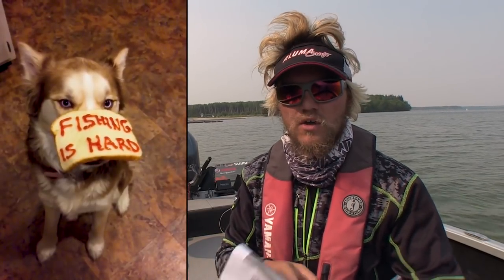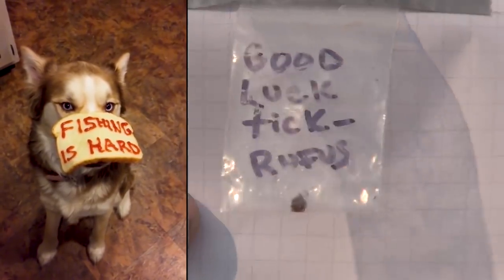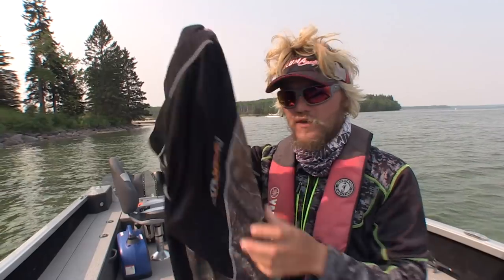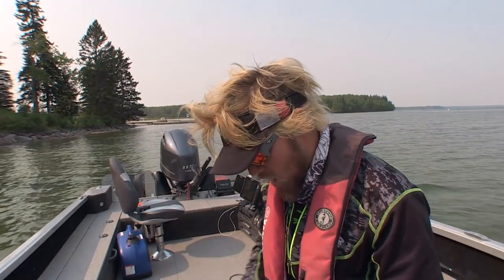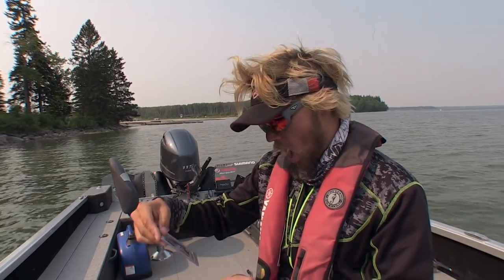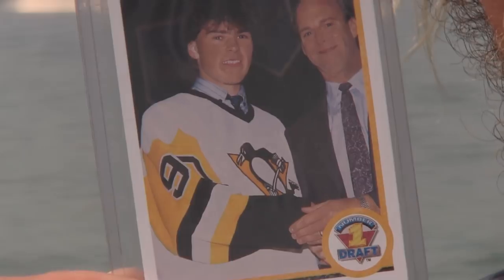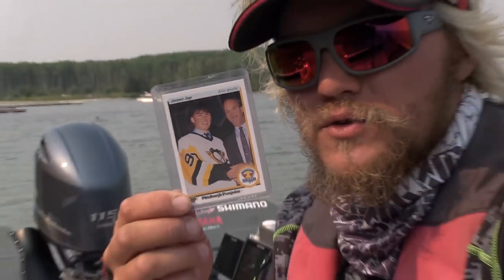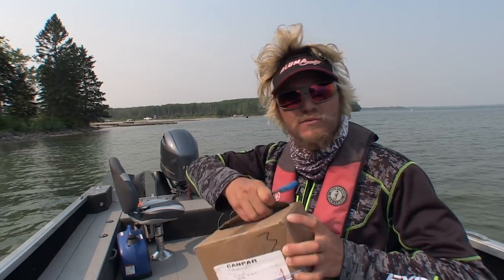Rufus is Chad's dog. You probably saw him in that video. And there's an actual wood tick that Rufus stuck in here. Really great. Some FXR underwear that I've been without all summer because I left that at Chad's. And that is a Jaromir Jagr rookie card with the same jersey, it looks like, that I wore in that Palouse Falls video. Okay, thank you, Chad. Thank you, Rufus.